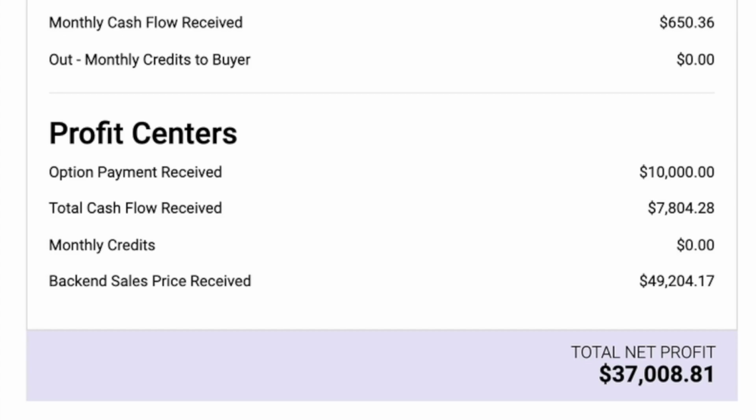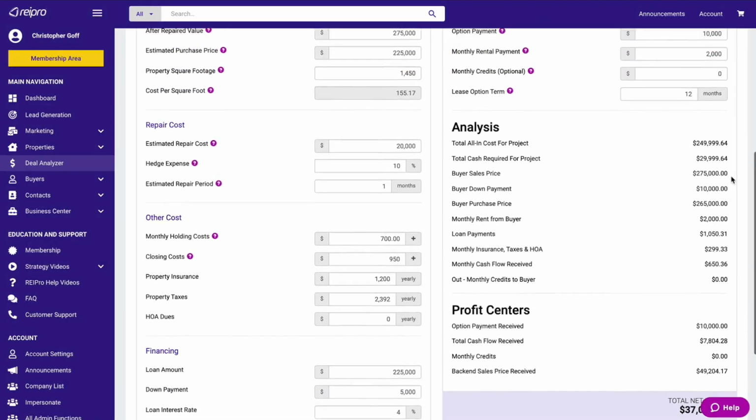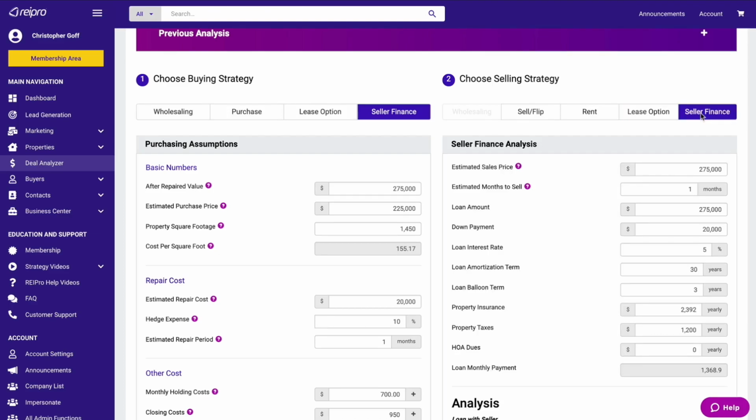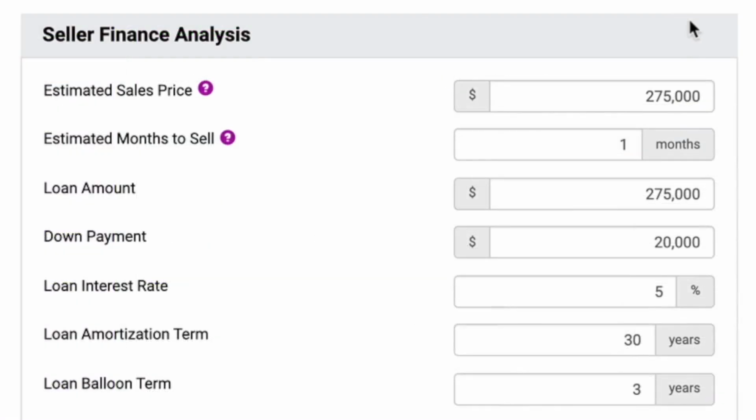So if you're the investor that's saying, hey, look, I'll take a little bit of cash flow right now, but I can't wait 5 years down the road to make any money on this, this might be a great exit strategy for you. And the last exit strategy we're going to look at is seller finance. So here we've seller financed it from the owner, and now we're seller financing it back out to a new buyer. So the estimated sales price here, again, we're going to go tip top at $275,000.